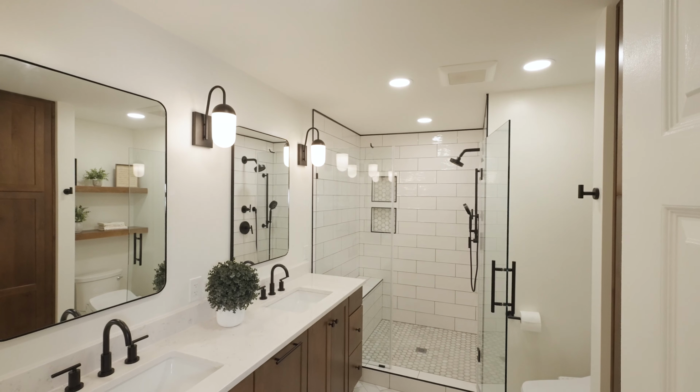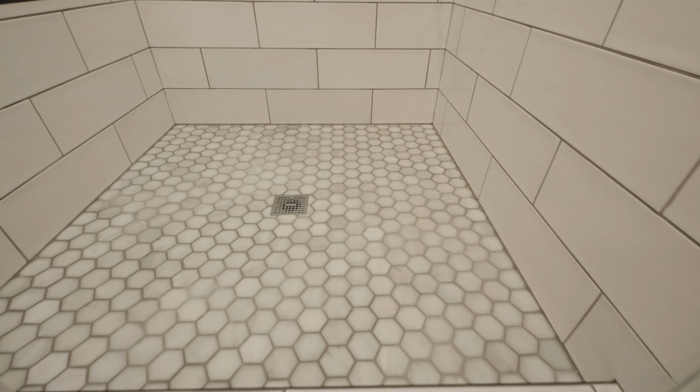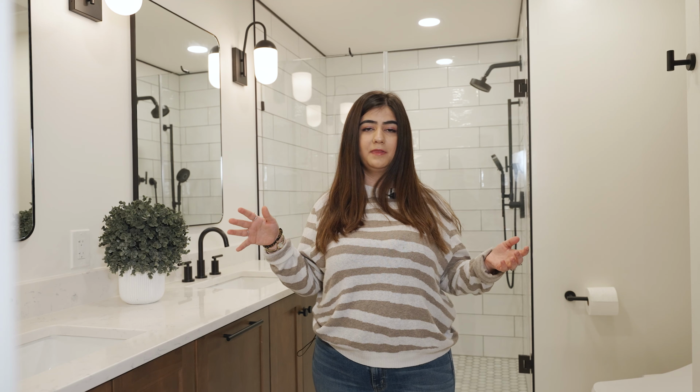We made a lot of big changes in here to really maximize the functionality of the space. Before, we had a tub and a shower separate. So the tub was actually in the space that is currently the shower behind me. And I gave them the idea of just having the shower instead because it wasn't a large enough space to really have a decent sized shower and a tub at the same time.